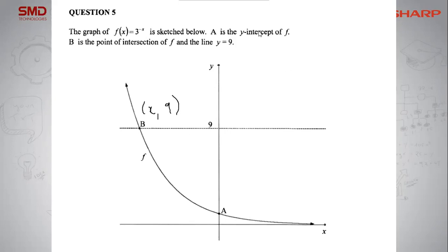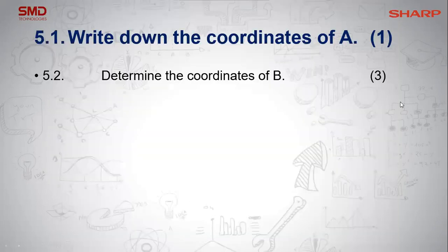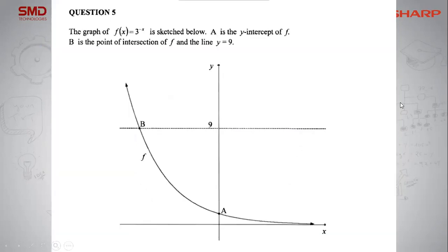So, sorry, let me just clear this. Let's go and look at our question. So our first question says, write down the coordinates of A. Now, A is the y-intercept, which means x is 0. Anything to the power of 0 is 1. So our A coordinate is just going to be x is 0 and y is 1.